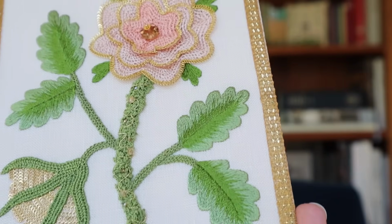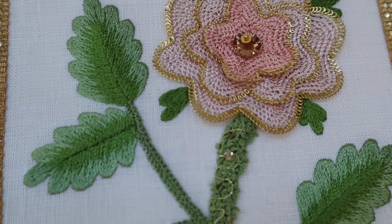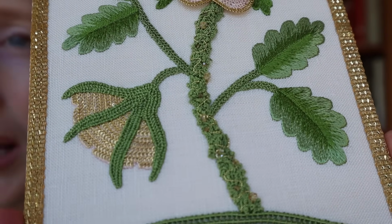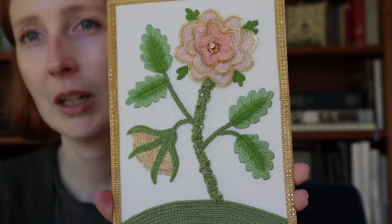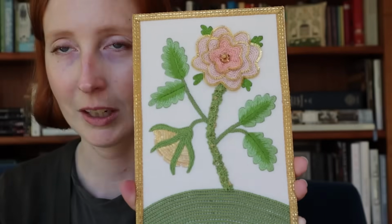The needlelace is almost all just plain detached buttonhole. There's just a touch of Ceylon stitch here on the side stems, but so we're really going to be looking at how small changes in scale, working thread, and return will give you different looks with the same stitch, and how different applications of the same color can then shift how you see it.